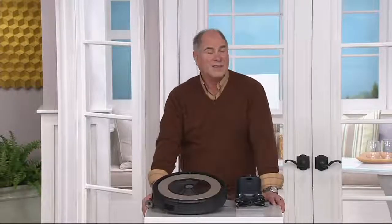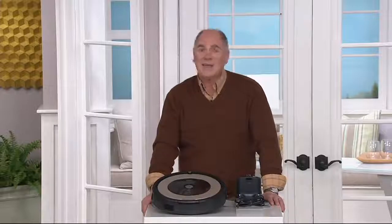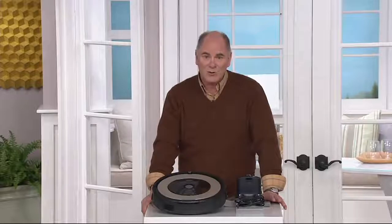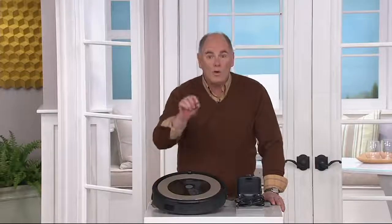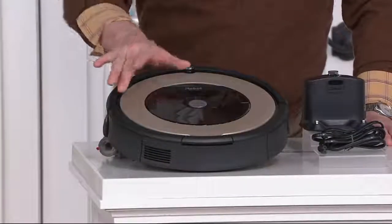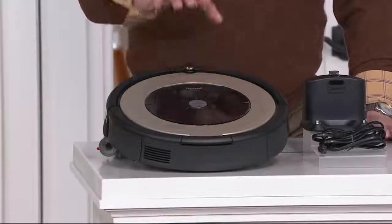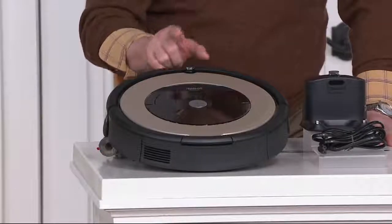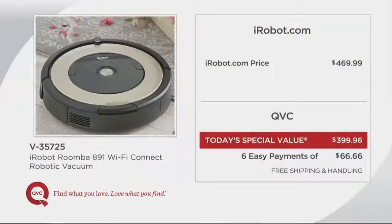By the way, this exact same vacuum can easily be considerably more money at its own manufacturer's website. This model was built for QVC. You won't find that beautiful champagne ring on it. And I want to point out, at $399.96, it's a real vacuum. A real vacuum, and I'll tell you why that's so significant. The vacuum sells at iRobot.com at $469.99. Do the math, 70 bucks. 70 bucks left in your pocket.